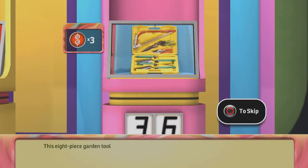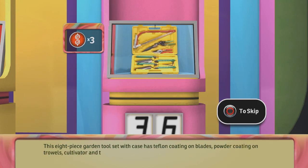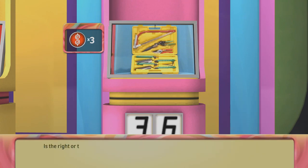This 8-piece garden tool set with case has Teflon coating on blades, powder coating on trowels, cultivator and transplanter, everything you need to keep your garden growing. Is the right or the left number the correct number in the price? Sorry, that number was incorrect.